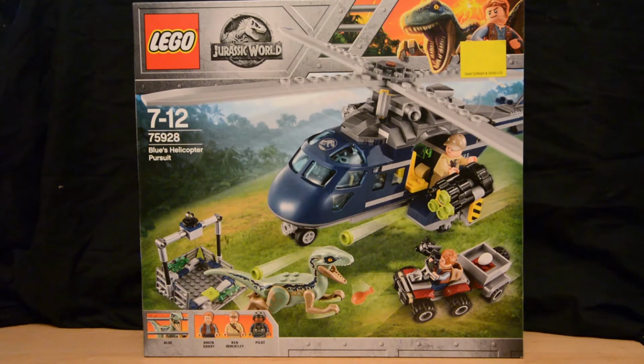So today we're going to be taking a look at set 75928, Blue's Helicopter Pursuit. Now this set retails for around £50. It includes Wheatley, Owen, a pilot, and of course the aforementioned Velociraptor Blue. This is a helicopter-based set, and LEGO are infamous for doing very similar gimmicky helicopters, which aren't necessarily that popular with collectors. So I'm excited to jump into this set, get a look at it out of the box, and see what we think of this helicopter build.